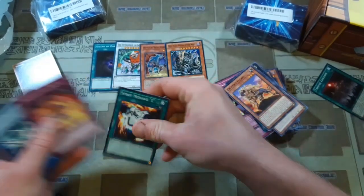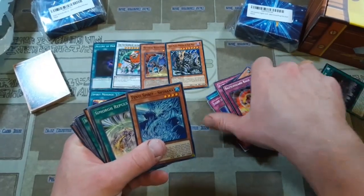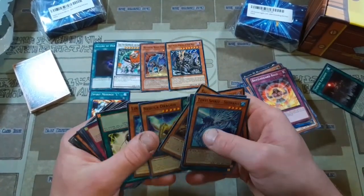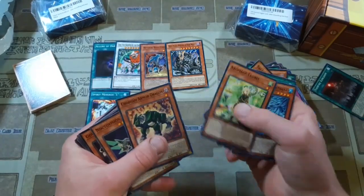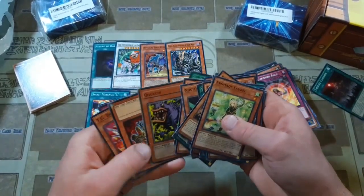I'll throw you off to the side. A Spirit Message L. I love the Spirit Message cards. I thought that was a really interesting duel between Yugi and Bakura. This Tenyi Spirit card too, that's actually not too shabby. Getting to the end here of the non-foil cards, another Crusadia Leona, a Noctovision Dragon, a very good inclusion actually in here as well. Not too bad.